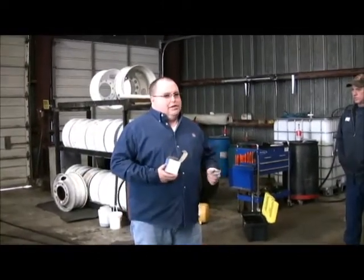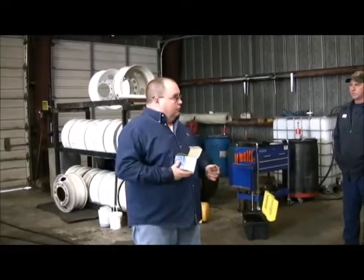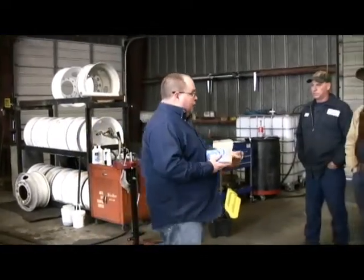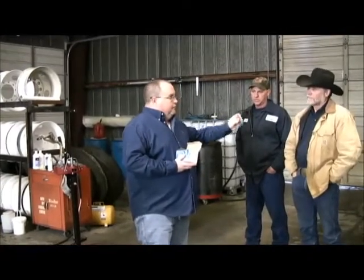Think about this. You've got to load a seed on one of your trucks. How much does that weigh? 44,000 pounds. You've got a hole in your tire. That's going to hold 44,000 pounds. Okay, guys?